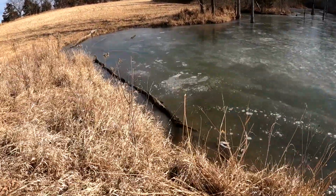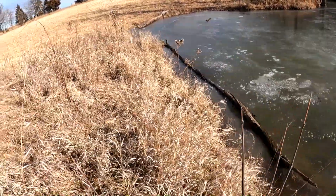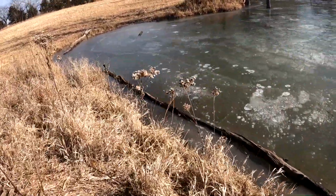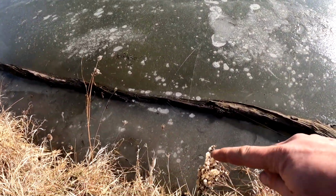And I saw this the other day. There's a rat run here. I try to keep this guy's ponds clean of muskrats. And there's a hole right here.